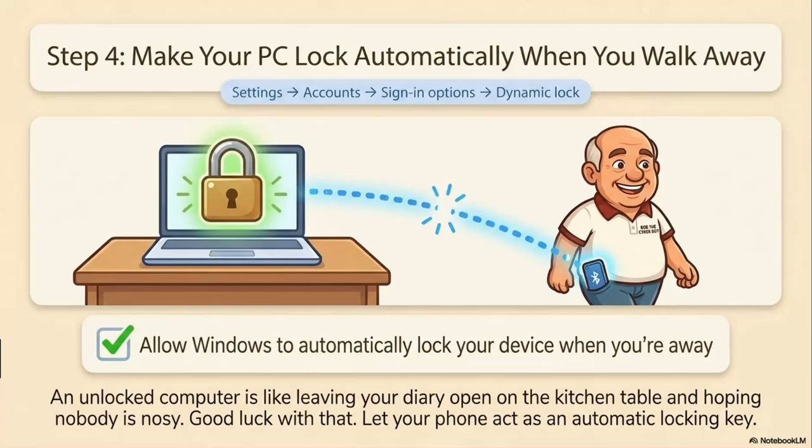Step 4. Make your PC lock automatically when you walk away. Go to Settings, Accounts, Sign-in Options, and select Dynamic Lock. Make sure you allow Windows to automatically lock your device when you're away. An unlocked computer is like leaving your diary open on the kitchen table and hoping nobody is nosy. Good luck with that. Let your phone act as an automatic locking key.